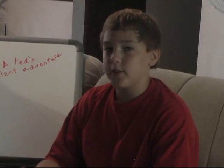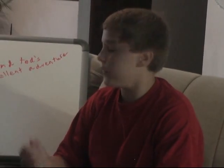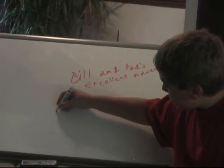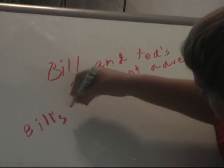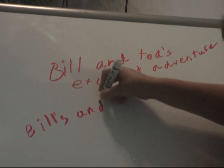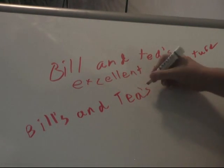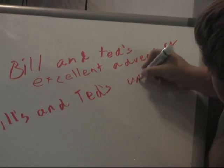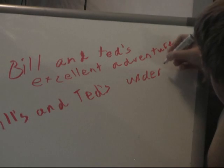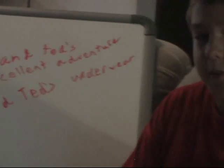If you're talking about separate ownership, then each name gets an apostrophe S afterwards. Like Bill's and Ted's underwear. Turns out that they're not wearing the same underwear after all.